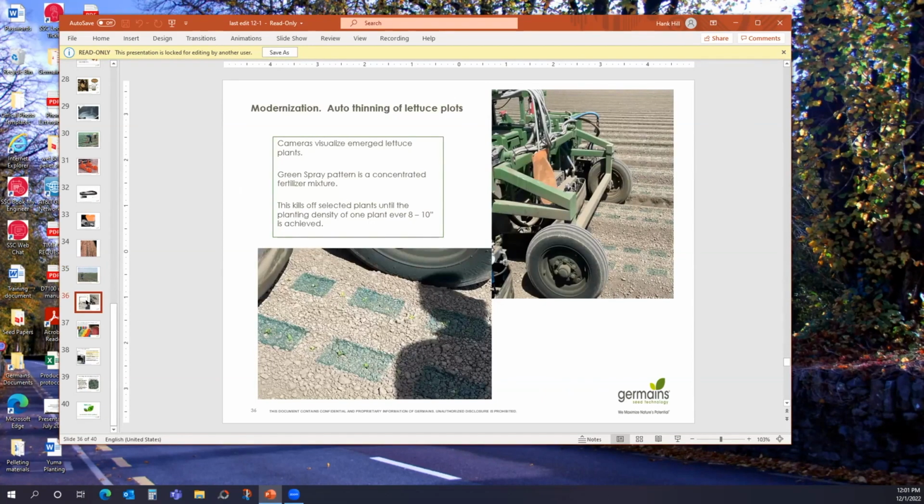There is a company that has an automated thinner. The automated thinner goes ahead and uses cameras and nitrogen fertilizer to kill the unwanted seedlings. You can get your plants space planted. You can get your 1 plant per foot.